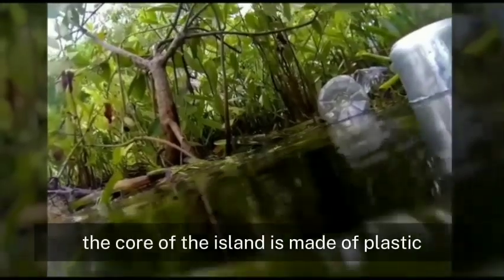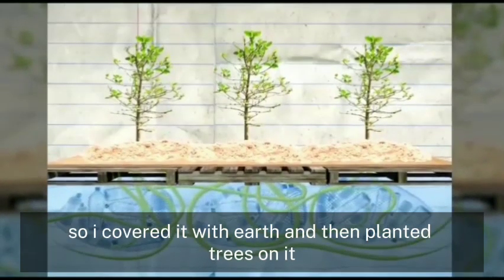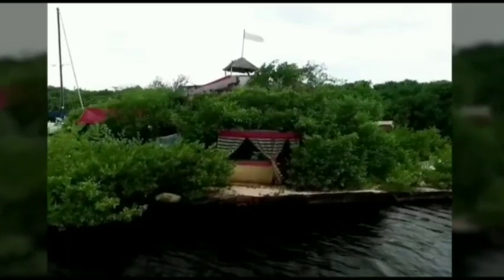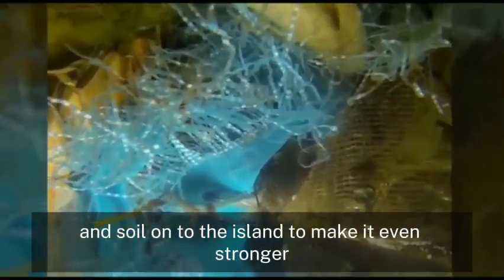The core of the island is made of plastic held together by strong nets. To strengthen the structure, Sowa covered it with earth and then planted trees on it, which eventually took root and helped hold the bottles together. Moreover, he threw garbage and soil onto the island to make it even stronger.